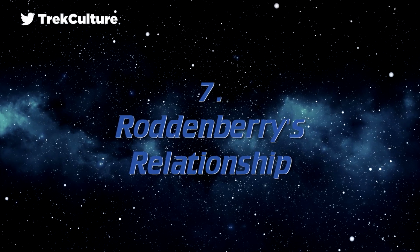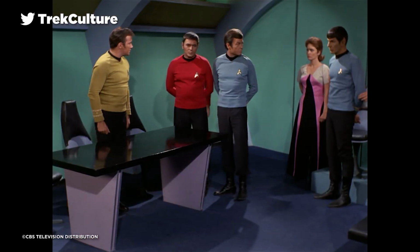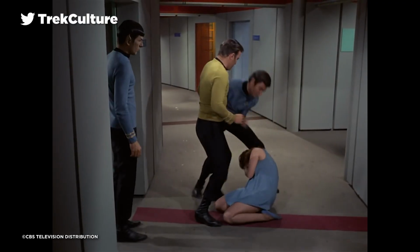Number 7, Roddenberry's relationship. Now, it's no secret that when it comes to the original series, relationships between the cast, the show's producers, and those at the network were both incredibly complicated and ultimately strained.